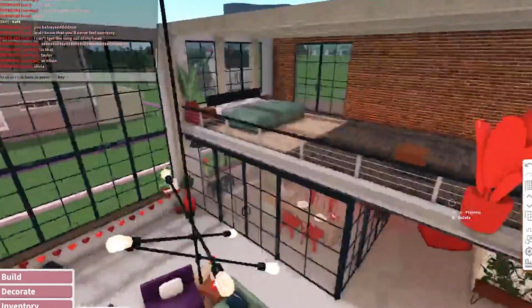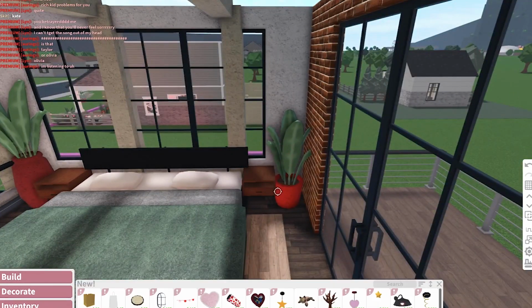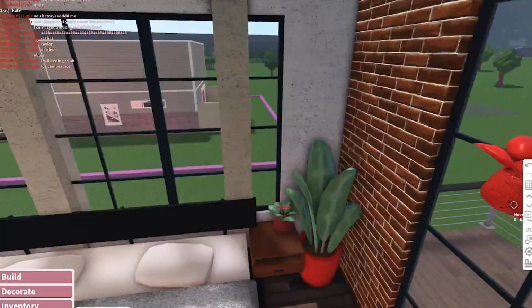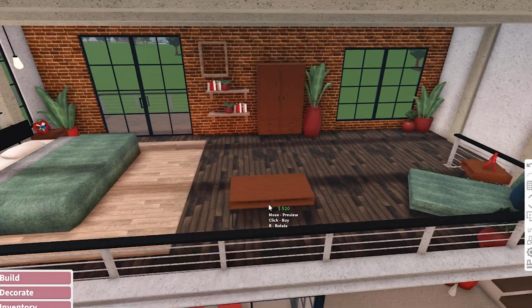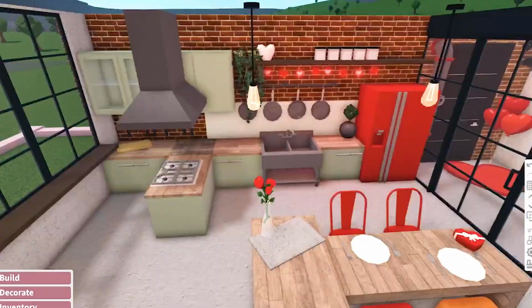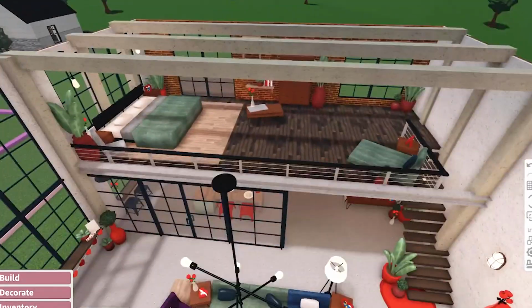And of course, more plants, because you can never go wrong with plants. They add so much to a build. And I don't think a build can be complete if there's not a million plants. I'm pretty much done with this build. I did do a few things off camera that aren't really important. I did like fix the outside a little bit off camera, but that was just for me, not important.